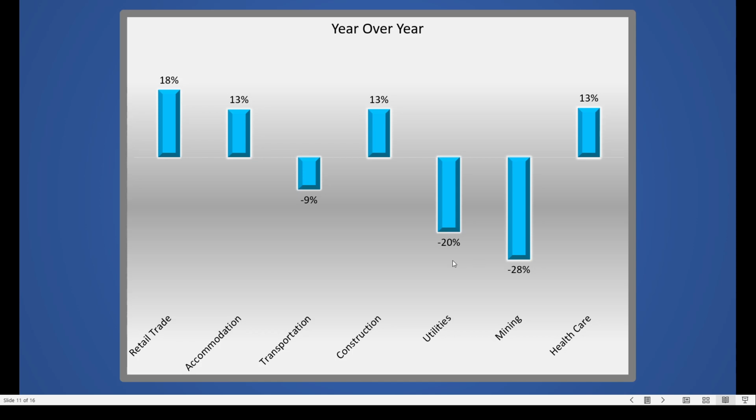Well, on a year over year basis, this is this month's report. This is what we spoke about last night. Retail trade up 18% year over year. That's this August compared to last August. Accommodation, hospitality up 13%. Transportation down 9%. Now remember transportation. We're going to talk about that in a second.